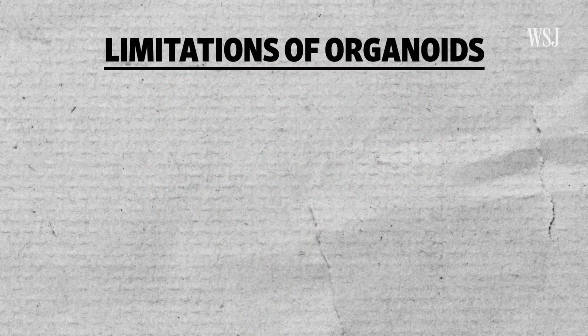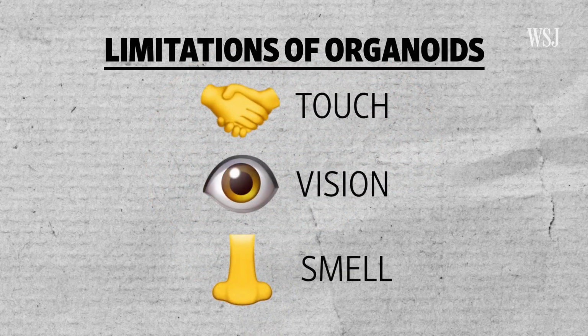They also don't get information like touch, vision, and smell that a real brain does through our hands, eyes, and noses. Scientists implant organoids into animals because it allows them to study brain disease in an environment that's closer to a normal brain. These new hybrid brains are called chimeras.